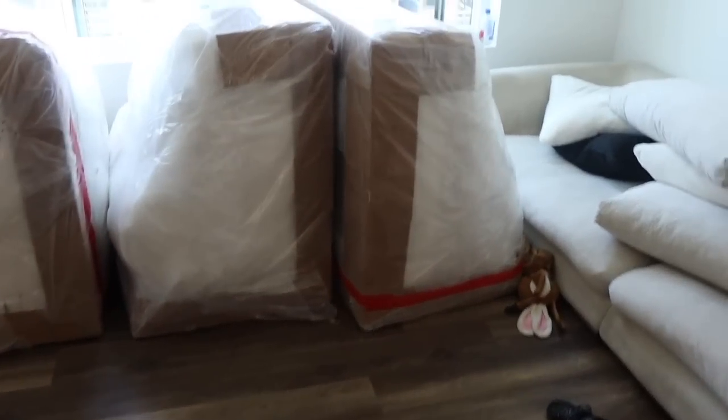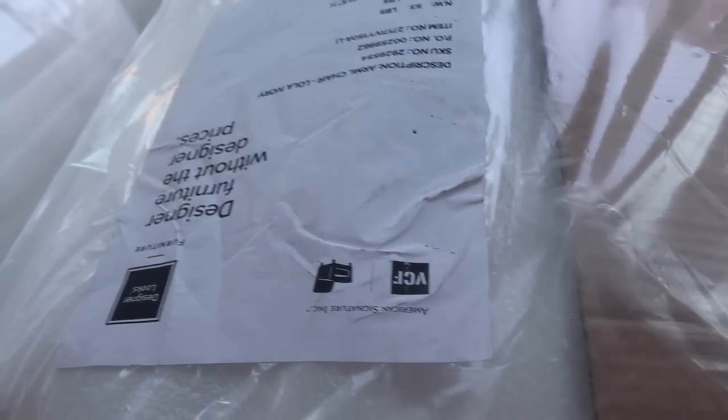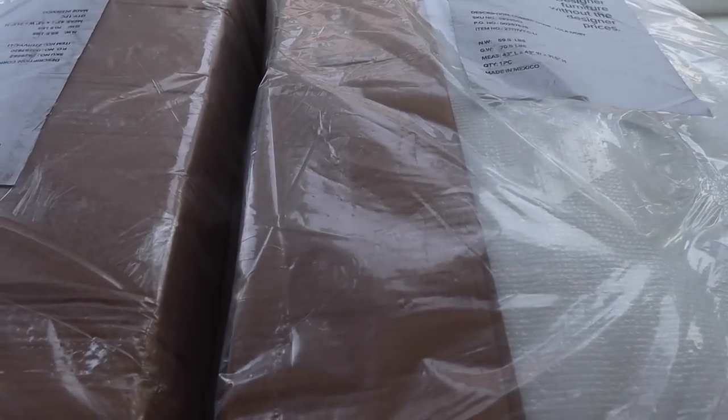So, here's the couch in all its glory. It's four pieces. Oh, wow. This piece weighs 64 pounds. This shit is heavy. I think they all weigh like 64 pounds. Oh, no, that one weighs 70. And that one weighs 70.